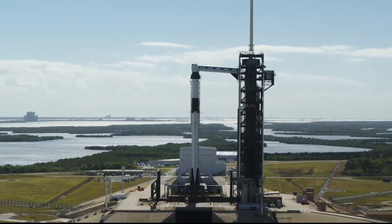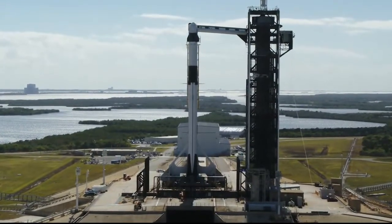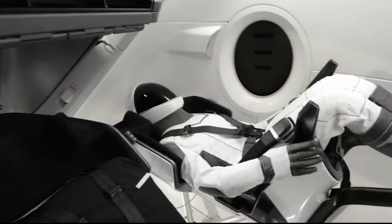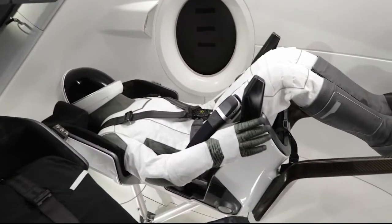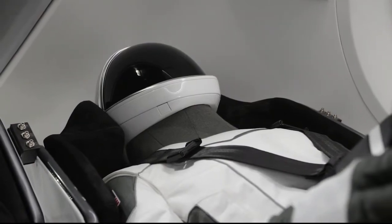While there are no humans on board today's flight, Dragon is actually carrying a special passenger named Ripley. Let's get acquainted with Ripley and her role in today's mission. As a part of our Demonstration 1 mission, we have a special passenger on board. The technical term for a special passenger is an anthropomorphic test device, or in short, an ATD. But we're just going to call her Ripley.